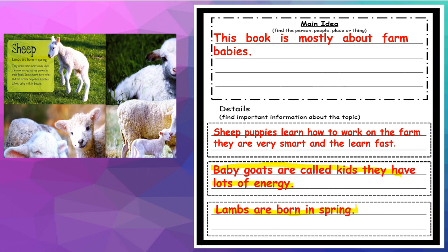So what I want you to do now is, if you have not finished yours, you can continue listening to the book, and you could go back to yesterday's lesson and listen to the book again and pause it if you need to find your details. Some of you may have already finished this, and that's perfectly fine, but I wanted to show you how I found my details so that if you were still a little confused, hopefully that helped you a little bit more.